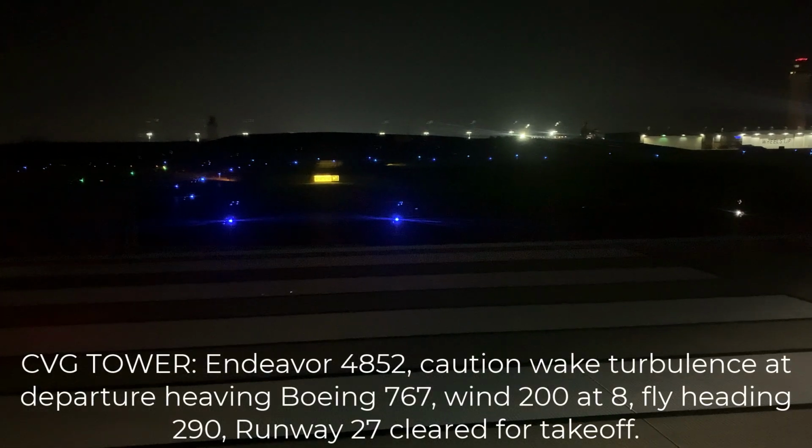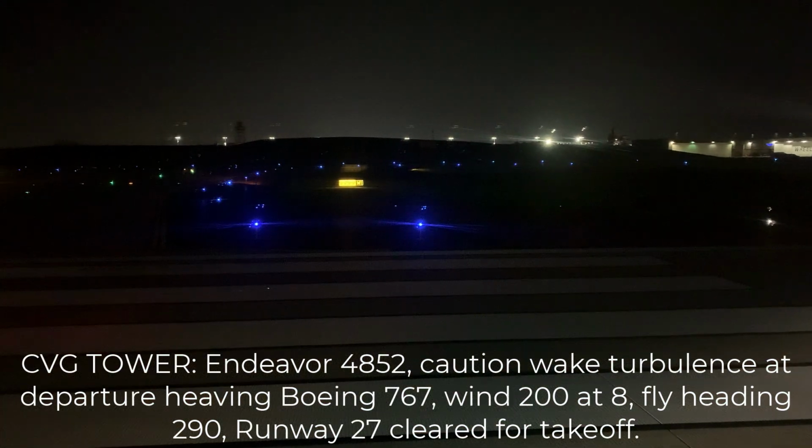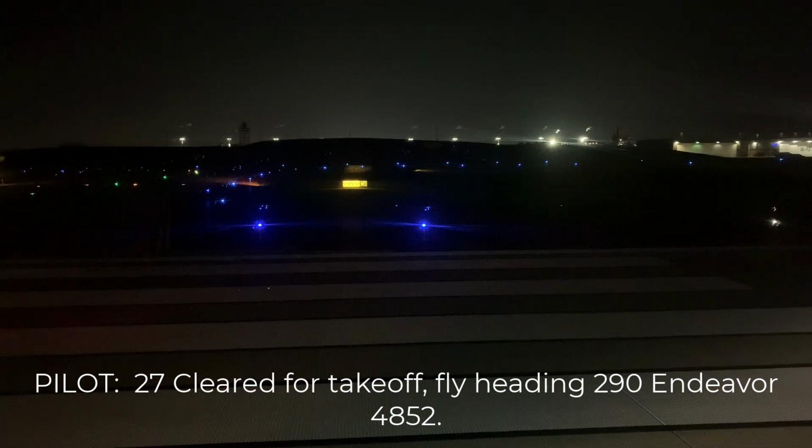Endeavor 4852, caution wake turbulence at departure, heavy Boeing 767, wind 200, fly heading 290, runway 27, clear for takeoff. 27, clear for takeoff, fly heading 290, Endeavor 4852.